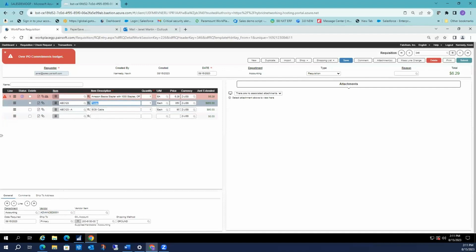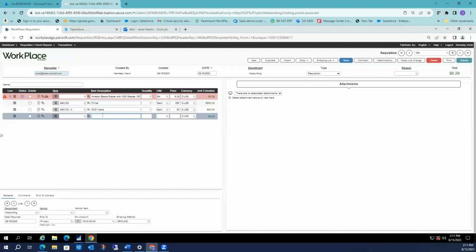We also support services. If you are creating service POs, I am going to enter things that are not in the catalog, not on the shopping list. Maybe I've gone out and gotten my own quote. I need a new desk or an office chair. But for today's purposes, I need some office cleaning. Let's spell that right so it prints right on the PO, and it is 2 hours, at $150 an hour.